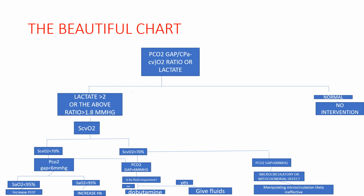If lactate is abnormal, then we go for the second thing, SCVO2. SCVO2 can be less than 70% or more than 70%. After SCVO2, we assess the PCO2 gap. For both situations, that is decrease of SCVO2 and increase of SCVO2, we can have an increase or decrease of PCO2 gap. If SCVO2 is more than 70%, oxygenation is okay, but PCO2 gap is more than 6 millimeters, plus we are having a lactate which is increasing. So two things are abnormal, lactate is abnormal and PCO2 gap is more. Then we go for checking fluid responsiveness.